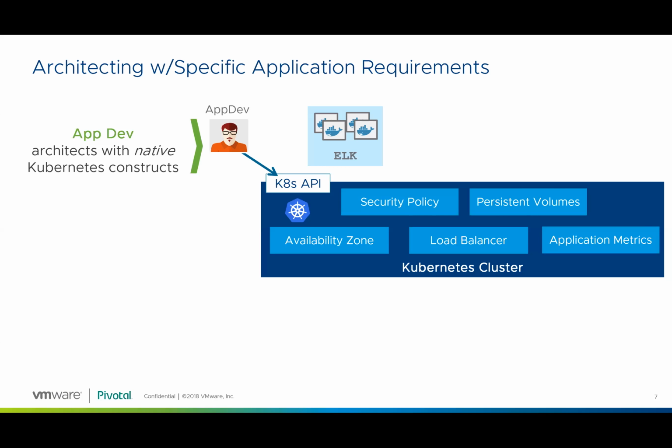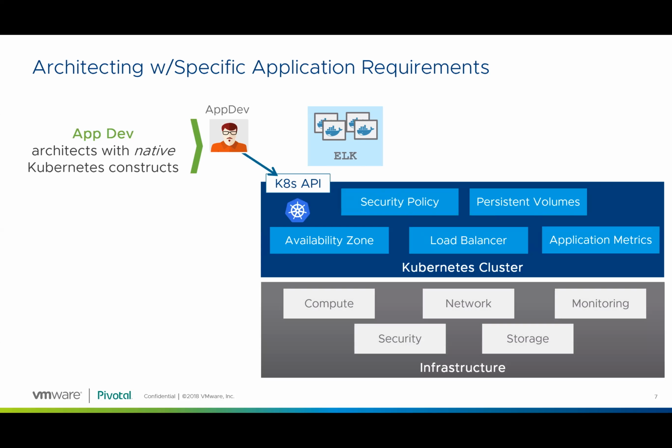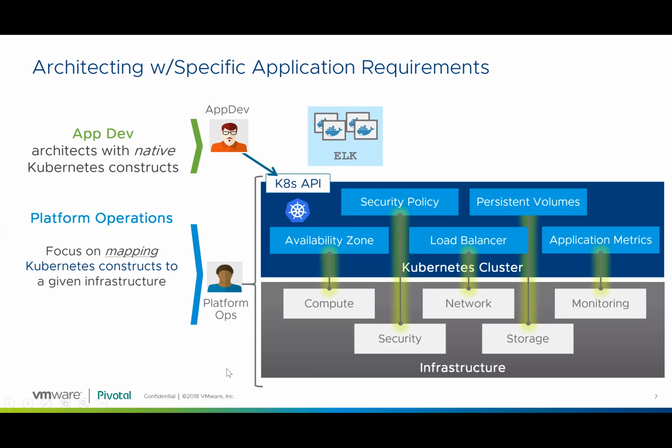So what happens is that you eventually have to map all of these Kubernetes constructs down into your infrastructure someplace. And usually what happens is that there is a team or a group of people that are responsible for, number one, deploying Kubernetes, and then number two, mapping each one of those constructs down into your infrastructure. I'm generically calling this a platform operator.